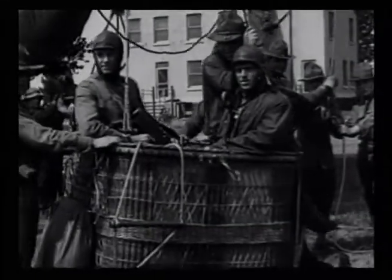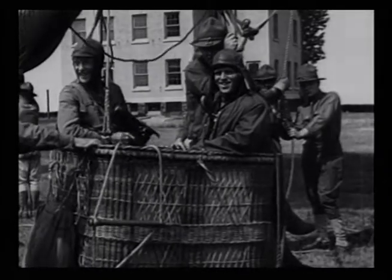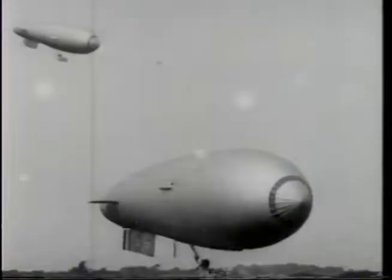The Army's 1st Balloon Squadron had deployed on the front, and on the 25th of July, their first balloon was set afire by German aircraft. Lieutenant Thompson parachuted to safety. The 1st Squadron would make some 7,740 observation flights during the war.